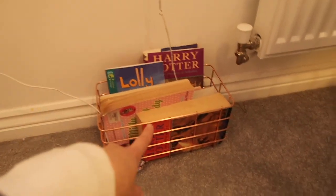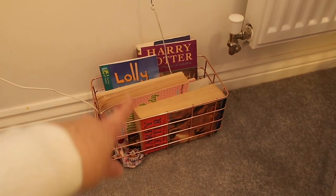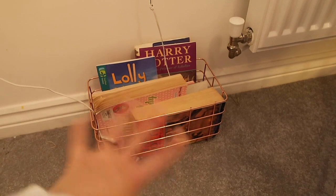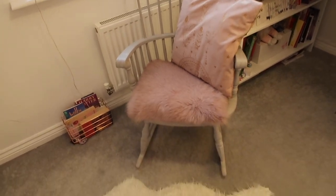So it's got the book that we're reading together at the moment that I read to her at bedtime, and then the book that she reads to me, and there's a couple of school books in there as well. So it just keeps all those together by the chair, which is sort of the pièce de résistance actually. This chair, there's a bit of a story to this chair.